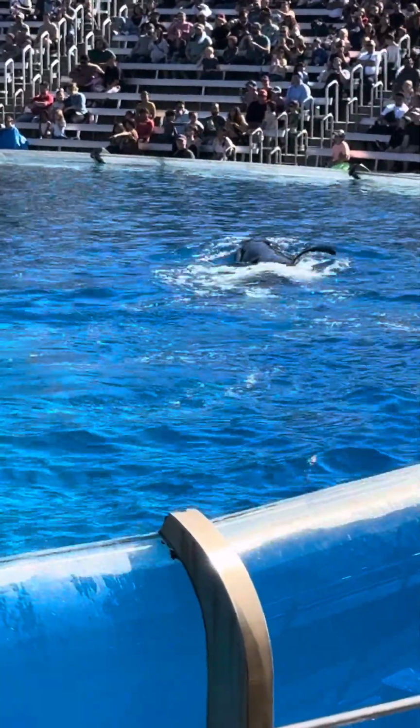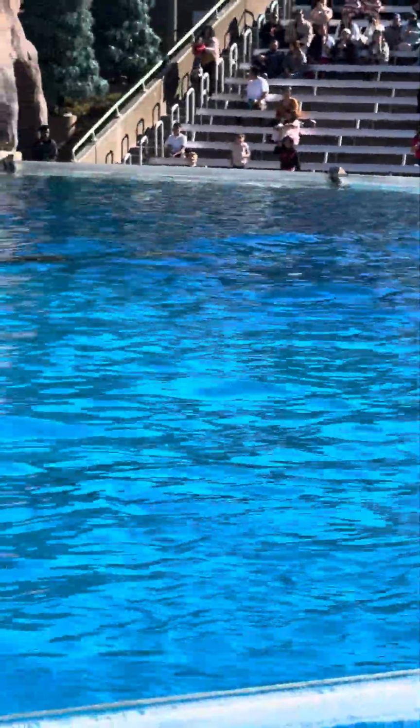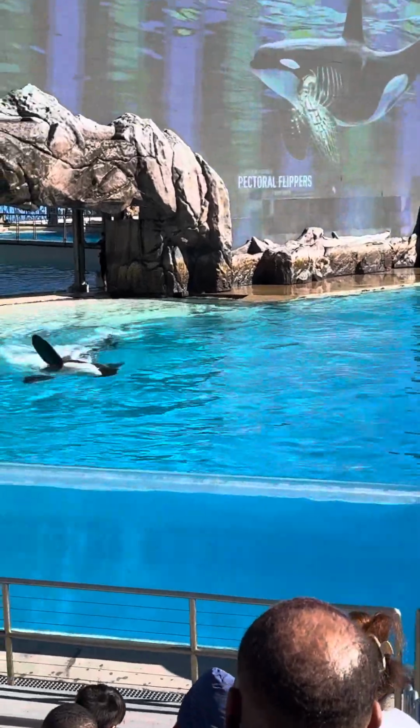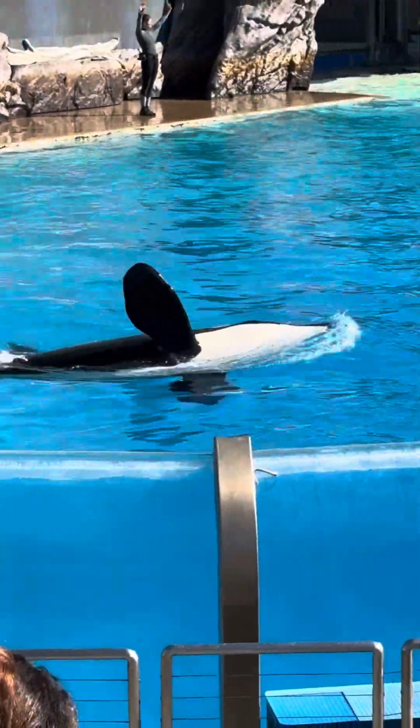The fin on top of the whale is called the dorsal fin and helps stabilize them as they swim and regulates their body temperature. The flippers on either side of the whale are called the pectoral flippers and are mainly used for stopping and steering. The pectoral flippers have 5 bony digits inside of them, just like the human hand.